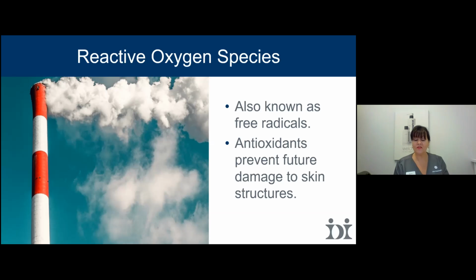Although we can naturally defend against these reactive oxygen species, our lifestyle can lead the body's load of ROS to become too high. In time, we become less able to neutralize them, and their effect on the cell structures becomes more pronounced. When this happens, it's because the naturally occurring antioxidants are either in short supply or the free radical damage is excessive due to that increased reactive oxygen species load.